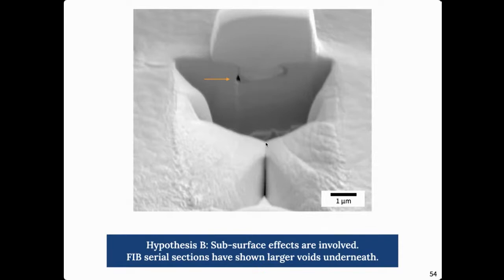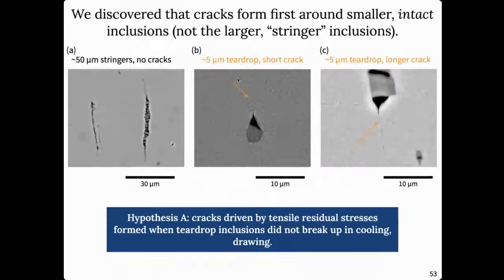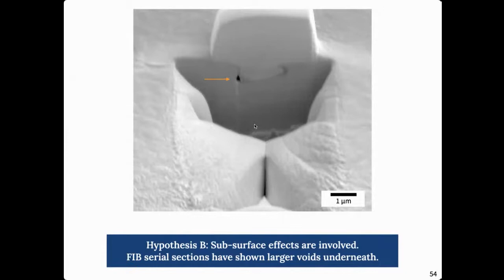The other hypothesis we have is that there could be subsurface effects involved. So if we cut into the material with a microscopic mill, it's called a focused ion beam mill, and we do serial sectioning, meaning we slice more pieces of the material away and look at the material as we do cuts into it, we see that there are holes underneath these teardrop inclusions. You can maybe kind of see them there. So it's kind of like a tip of the iceberg effect.